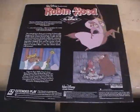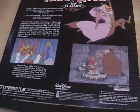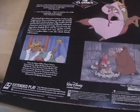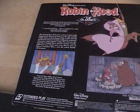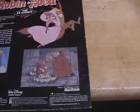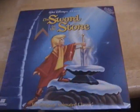This is a decent movie, but this was just a cash-in because they pretty much just reused all the cels they had of Baloo from The Jungle Book and threw him in this movie as Little John and had Phil Harris do the voice again. So, decent, not great, but it is better than some of the animated movies that Disney has put out. Like this one, I don't care for this one very much.